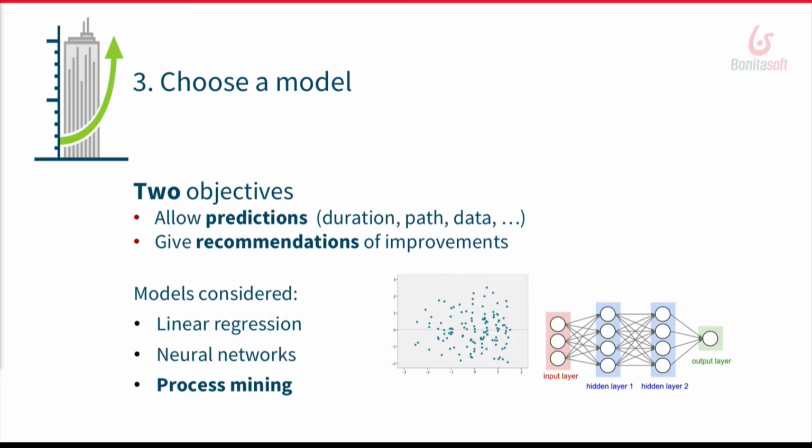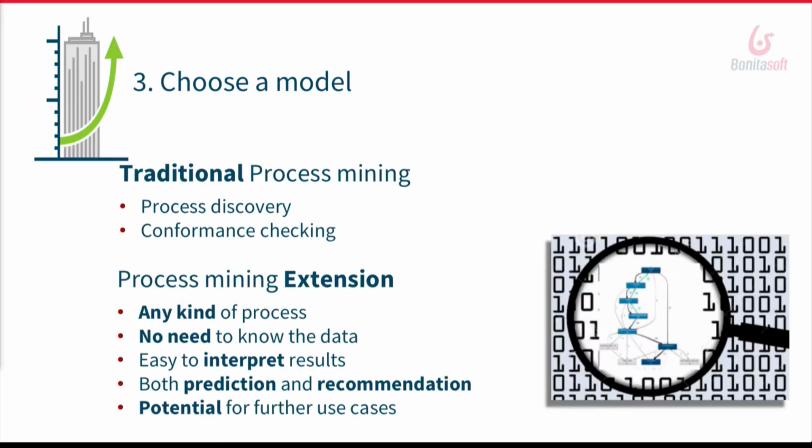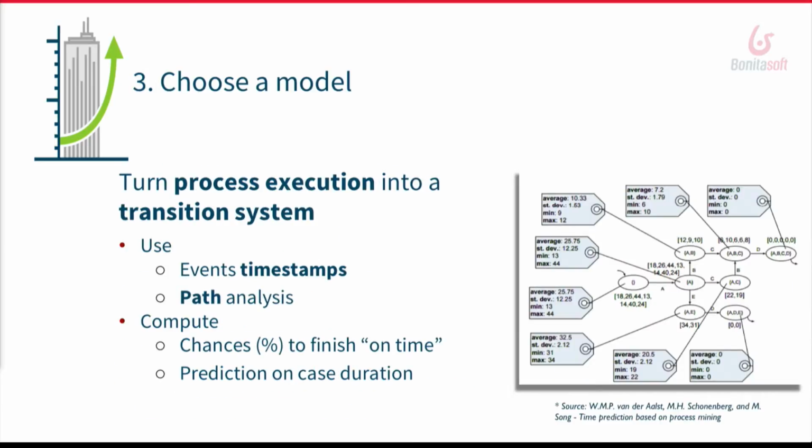Choose the model. We have two objectives again, recommendations and predictions. We have considered linear regression, neural networks, process mining, pros and cons. We went for process mining, but not the traditional use of process mining. We went for a process mining extension because it works on any kind of process. You don't really need to know the data. It's easy to interpret results. It gives transparency. We've talked about that. It fits our goals, and it offers new potential for further use cases of interest.